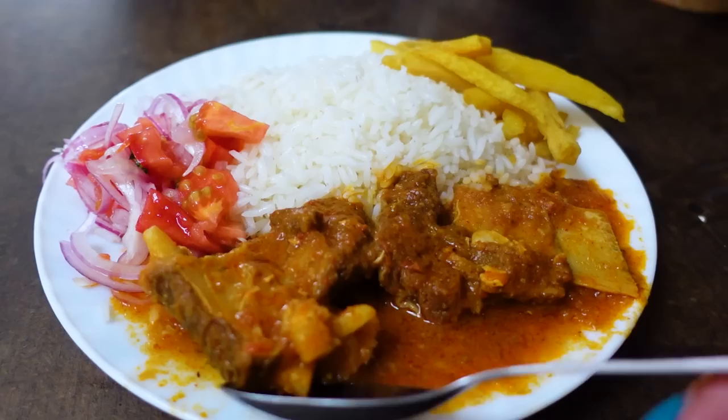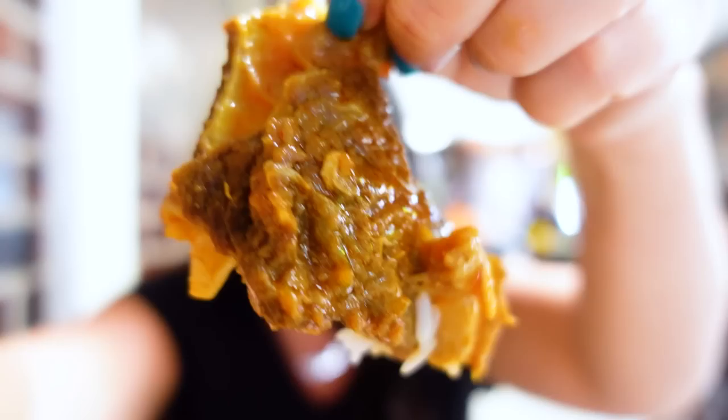Now we have the ribs, and you always have two starches. So it could be like plantains and rice, plantains and potatoes, potatoes and rice. Right now we have French fries and rice and a little bit of salad. I'm just so shocked by these portion sizes.